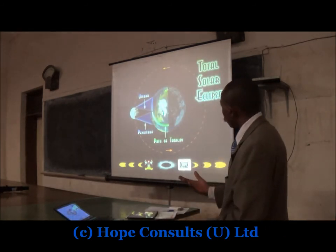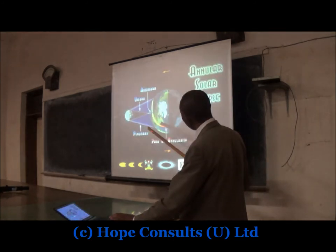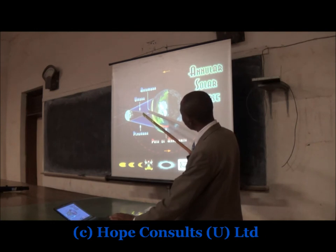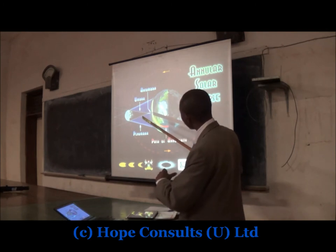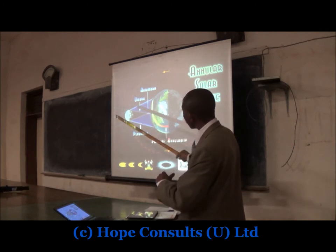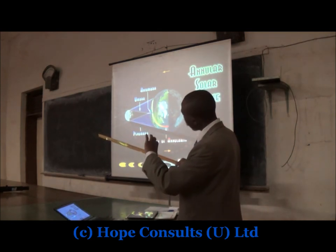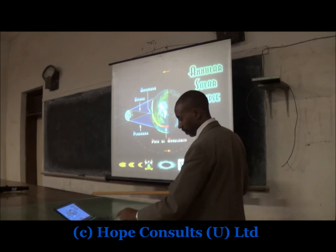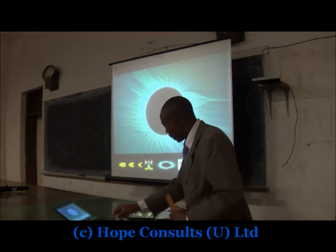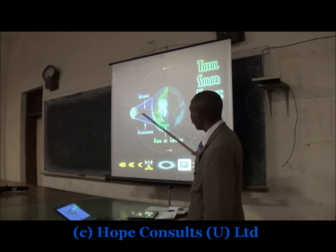So how does the total solar eclipse happen? The umbra reaches exactly. For the penumbra, you see the umbra stopped here, but the secondary shadow after projecting these lines is what we are going to see, and that shadow is the one which does not cover completely, because of the distance between the moon and the earth. The penumbra means that the shadow is not so strong. The umbra is where you have the strongest shadow.